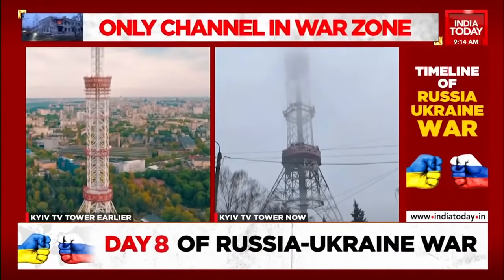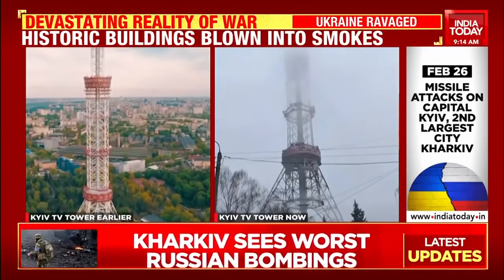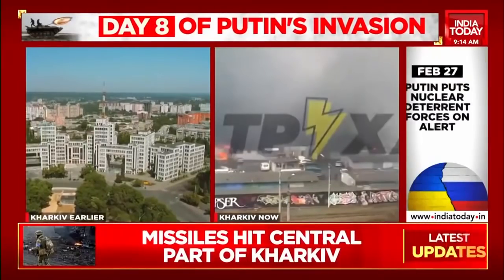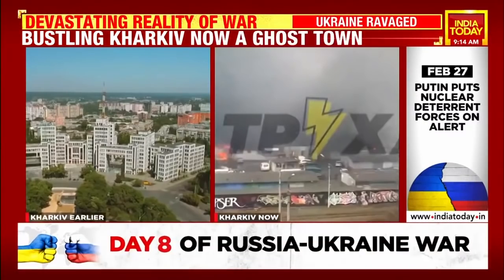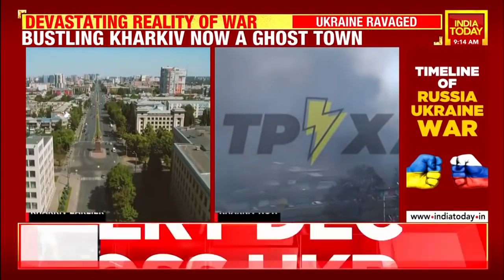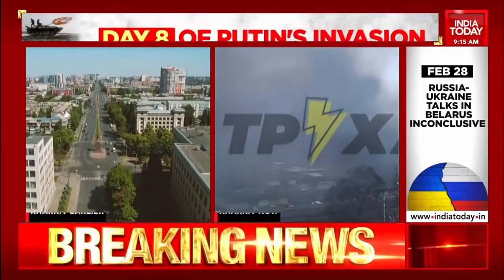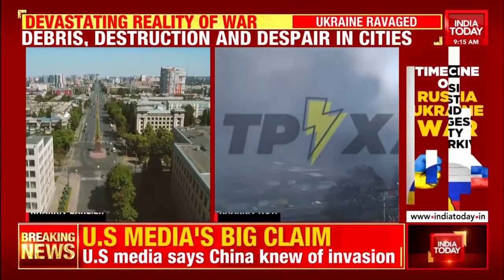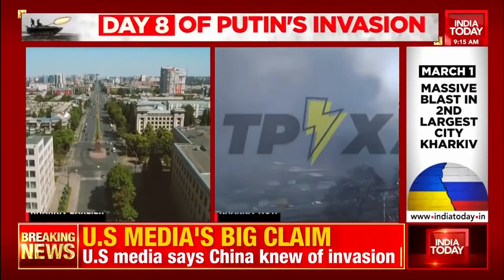Let me show you the next set as well. That's what Kyiv looks like. What about cities like Kharkiv, which has been facing Russian aggression, has been pounded by missiles for the last 100 hours. A Russian airstrike, in fact, hit parts of Kharkiv, and many parts of Kharkiv now look like this, completely painted in grey because of the smoke, the rubble and the debris on the streets. These busy, bustling streets of Kharkiv now look completely empty. It's turned into a ghost town.